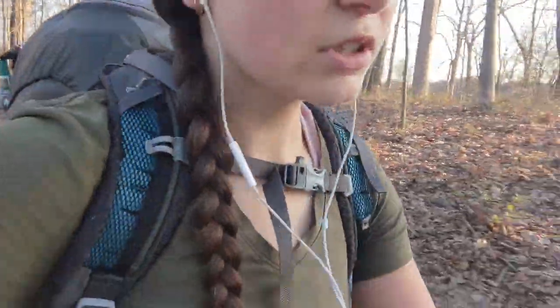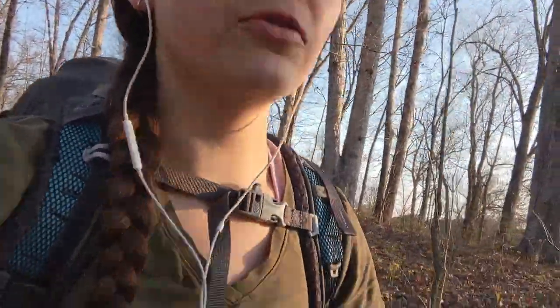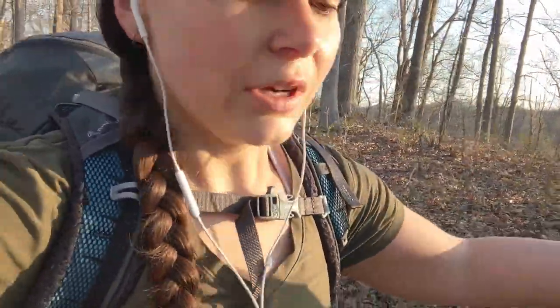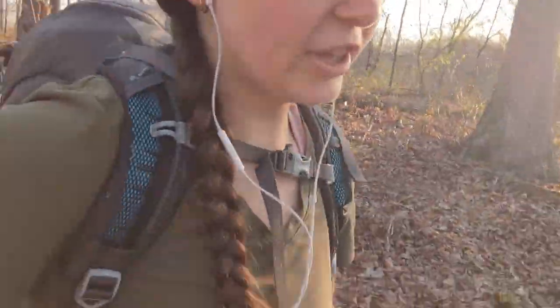They do have pumps at all or most of the campsites, and most of them, I think except for Camp 6 actually, the park staff will come and fill a reservoir, so it's not coming from the water sources that could be risky. So I'm shooting for that today.